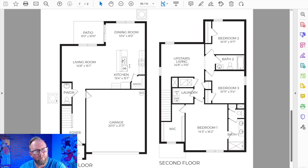This has stainless steel appliances. This house is concrete block constructed. It's also smart home enabled. So all the features that you want in a new home, you're going to have it right here, folks.